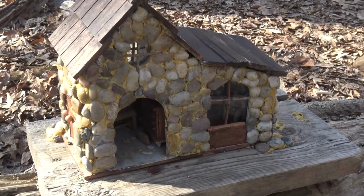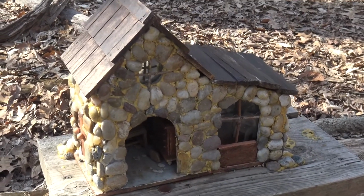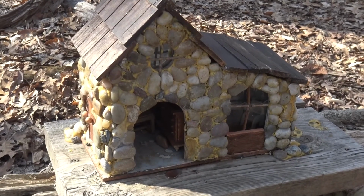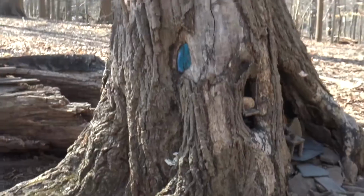I would try to move in, but they gave me a boot. See, it's almost a boot shape. It reminds me of the old lady that had too many kids. She didn't know what to do. Lived in the big shoe.